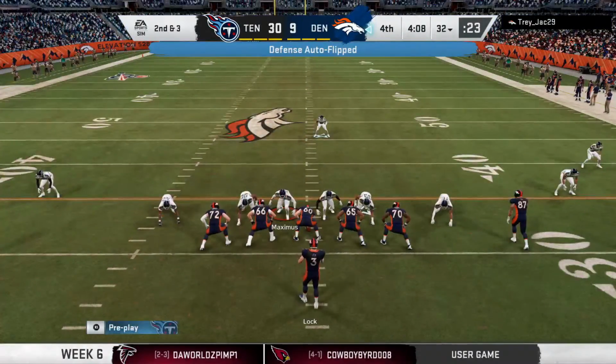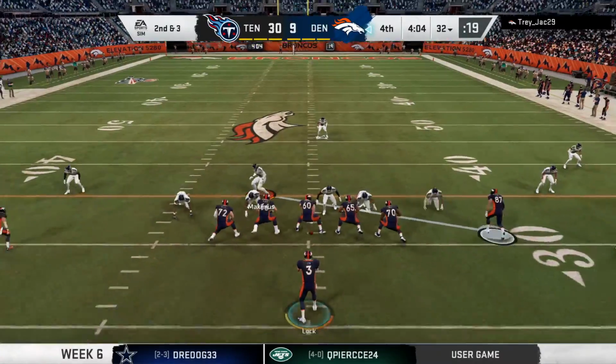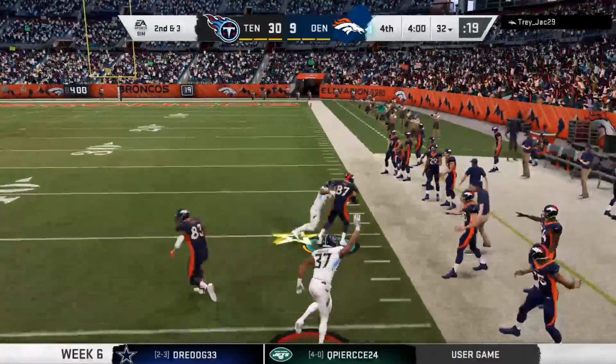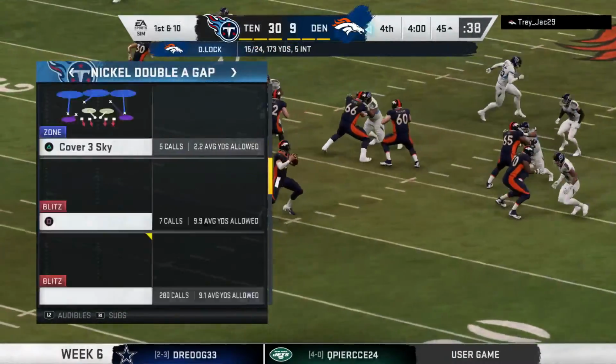They'll operate from the 32-yard line here, 2nd and 3. Oh, yeah, I'm coming. Block now to throw. This is the tight end Fant. The catch and run, good for 24 yards.